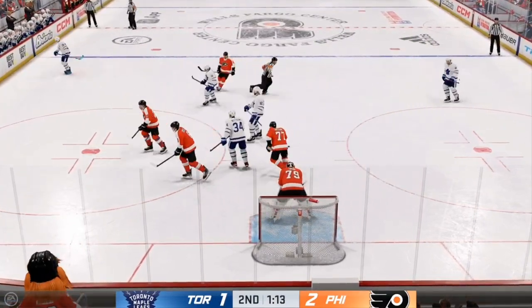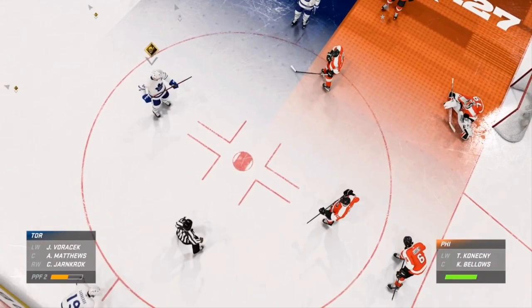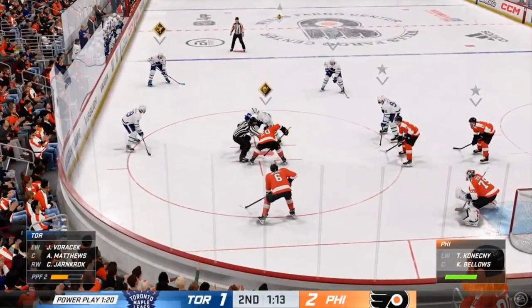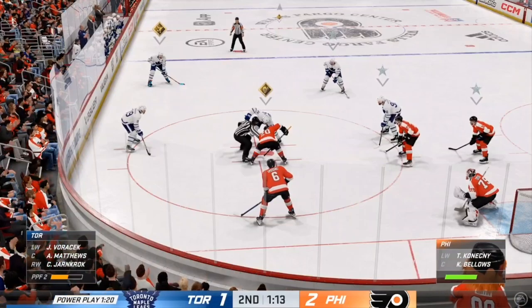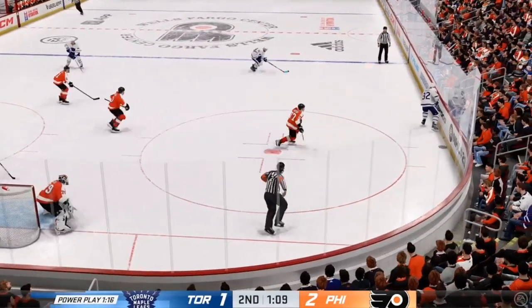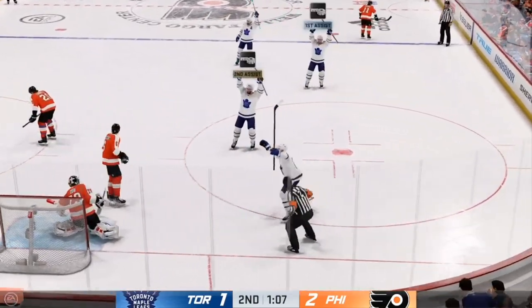Oh, you've got to kill the play eventually. That way everyone can get reorganized. Bellows gets set for the faceoff here as they will continue to play shorthanded. Offense is on faceoff and he wins the draw. Comes up with a stop, and he moves it up to Yarncroak.